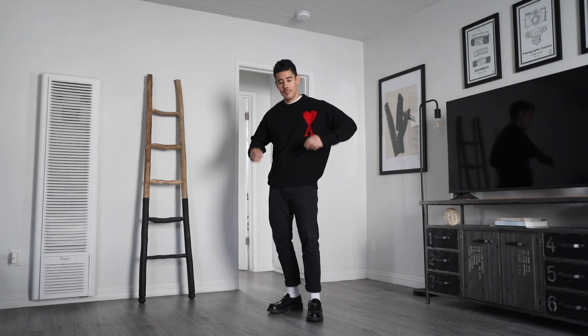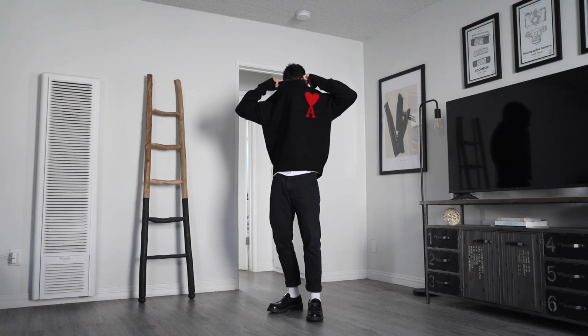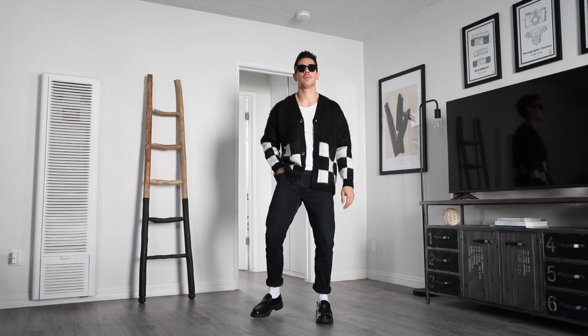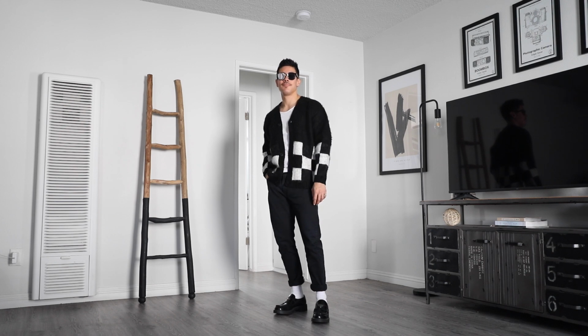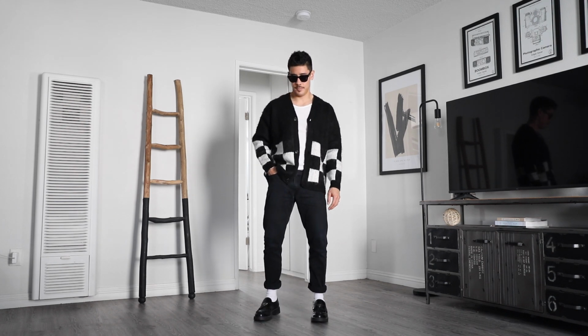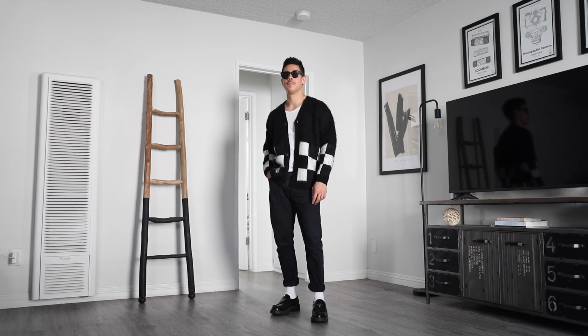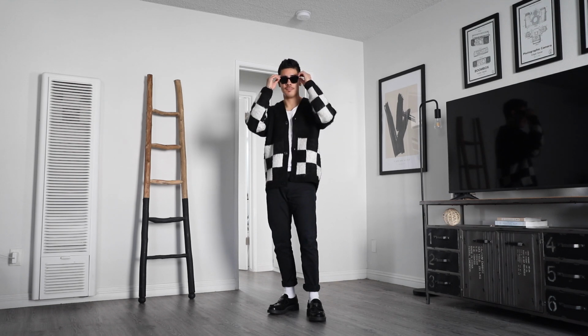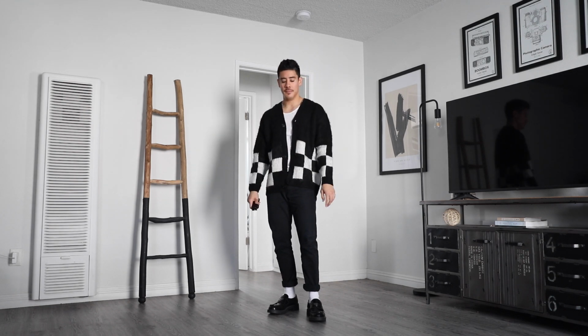I'm gonna keep the bottom part of this outfit, throw on a tank top and throw on this cardigan. This is one of my favorite purchases as of recent. It is from Zara and it is a really cool checkered, distressed in a way type of cardigan with my Chimi sunglasses.